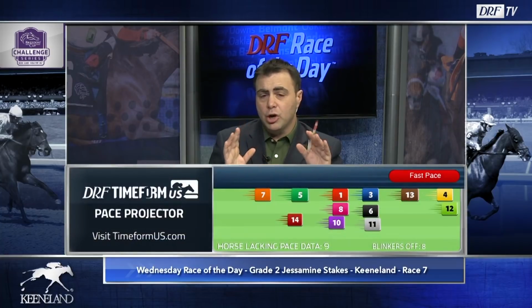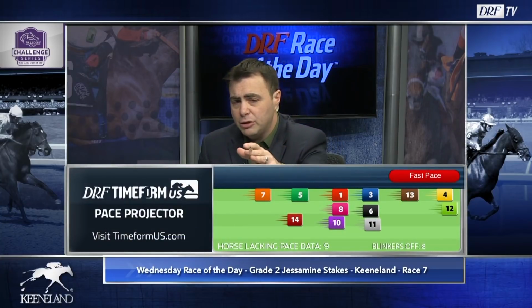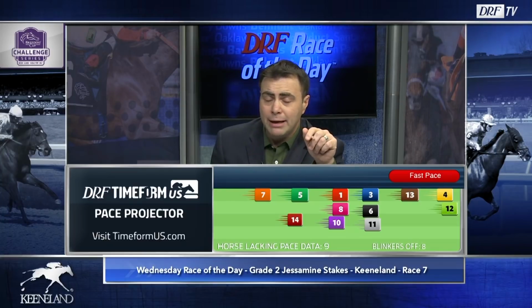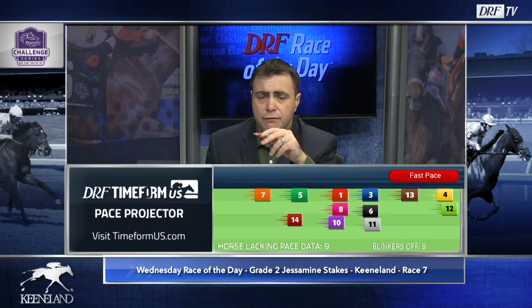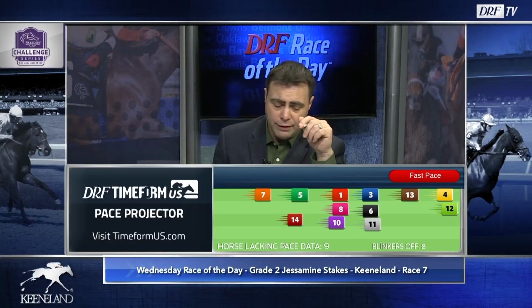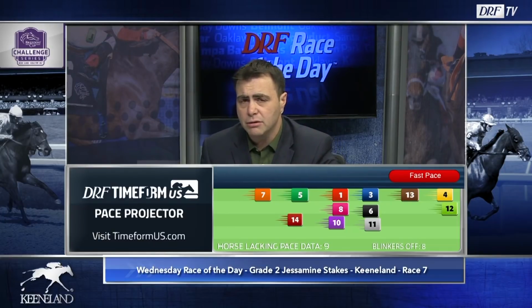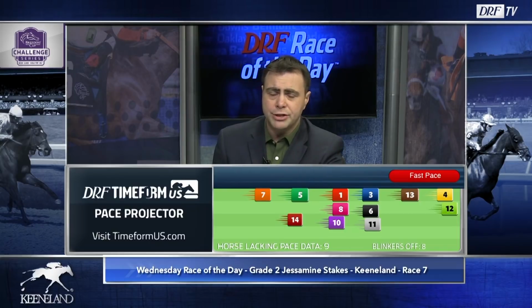Ken McPeek does excellent work when adding Lasix and tinkering with his 2-year-olds. That's what he's doing here with Princesa Karolina, who, as we take a look at the Timeform US pace projector for this race, is going to get a fast pace. She is expected to be last in the early portion, but you see by that red bar that might not be a terrible thing at all if the 4 and the 12 battle it out on a fast pace. Princesa Karolina has the pedigree, the connections. Now she gets Lasix for the first time. Interesting horse at a price at 12-1.